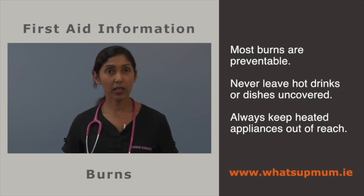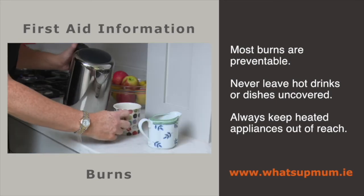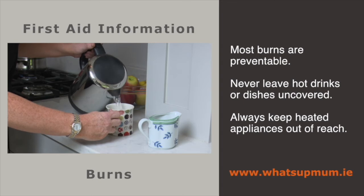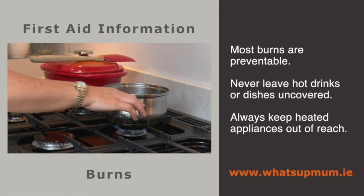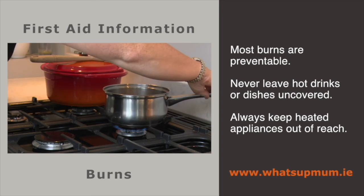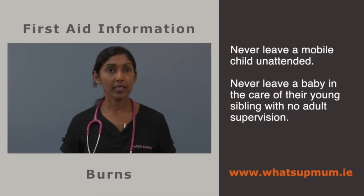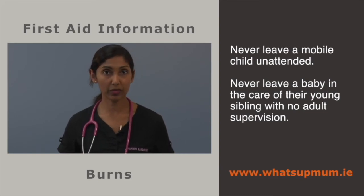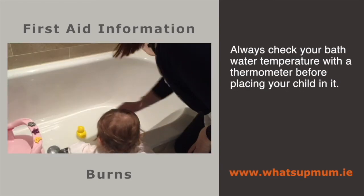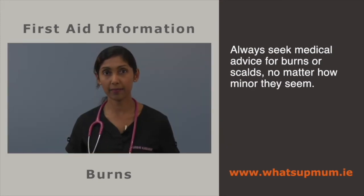The burns we see are almost always preventable. When minding small children, never leave hot drinks or dishes uncovered. Always keep heated appliances such as hair straighteners, kettles and irons out of reach. Never leave a mobile child unattended. Never leave a baby in the care of their young sibling with no adult supervision. And always check your child's bath water temperature with a thermometer before placing your child in it.